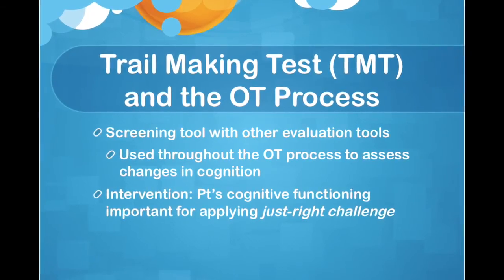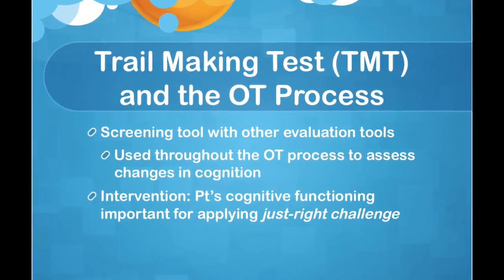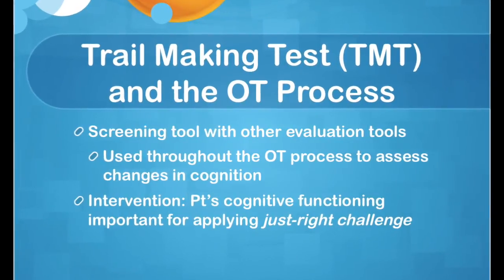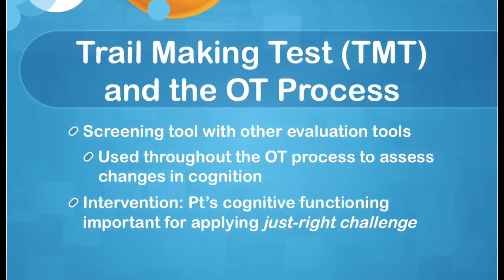Were you able to look into how the trail making test can be applied in the OT process? I did get a chance. I learned that it can be used early on in the OT process with other evaluation tools to get a picture of cognitive functioning important for tasks such as driving. Also, I learned that it can be used throughout the OT process to assess cognitive change, and it's important in intervention to know where a client is at cognitively so that you can apply the Just Right challenge.